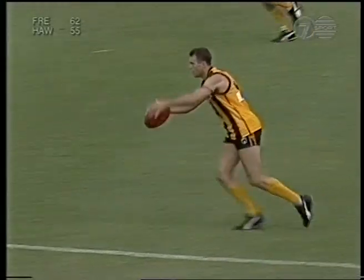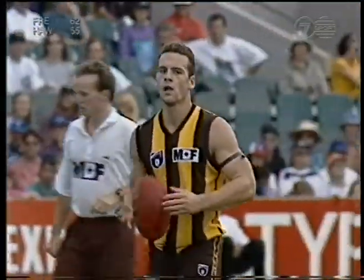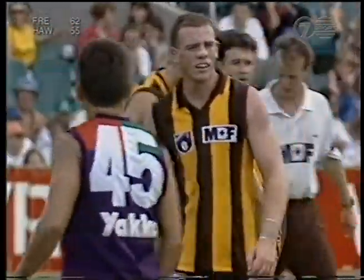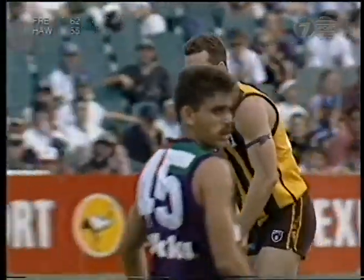Comes in short, Gibson. About 85 metres from goal. Any one of about 3 on the end of that one. It's taken by Lord directly in front. Now, Aaron Lord is a reasonable kick. He is working into a breeze here. Yes, that may be the only thing against him, getting that distance. That breeze is fresh, as we mentioned.